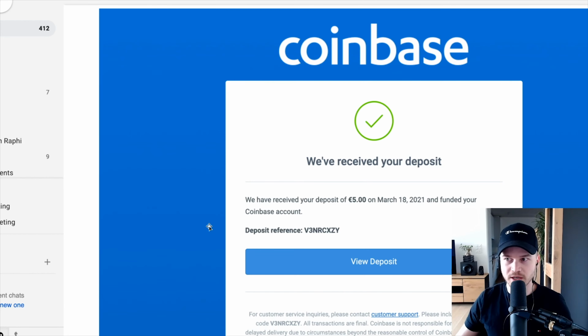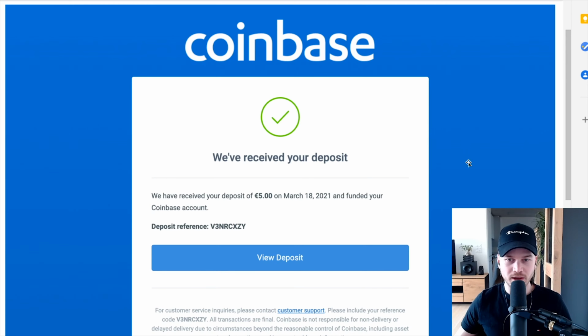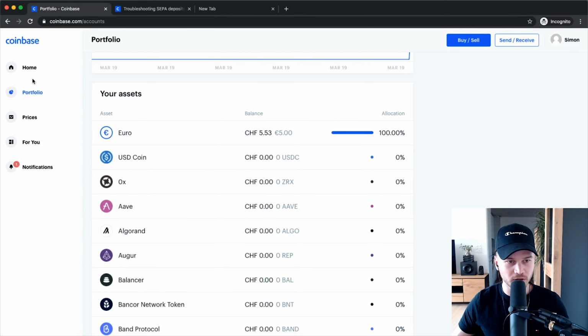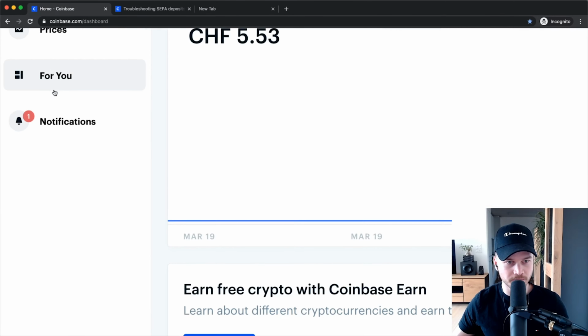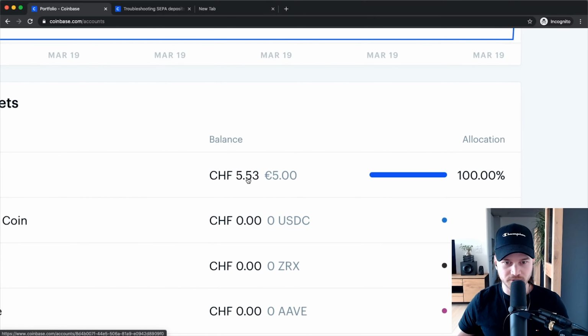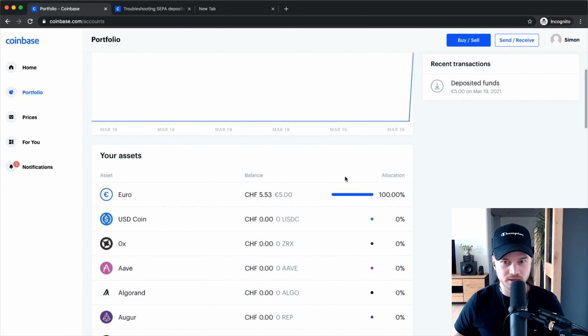And then once the money actually arrives, you'll be getting an email from Coinbase looking like this. They're going to notify you when you get your deposit and when your bank account is verified. So when you receive this email that your funds have now arrived and that your bank account is verified, you can click on View Deposit, log into your Coinbase account, and then you'll see that you have the funds in your portfolio. When you go to Portfolio right here, it says, for me, €5, which is 5.53 Swiss francs, because I live in Switzerland. My currency is Swiss francs.